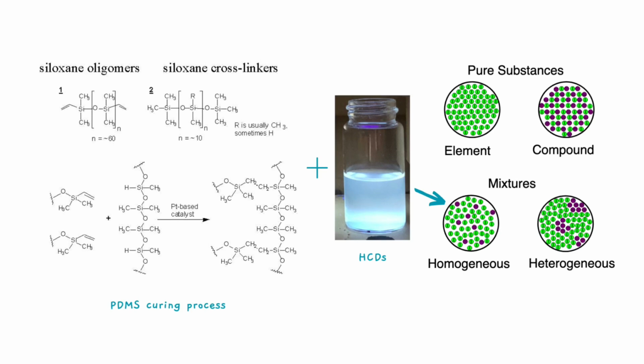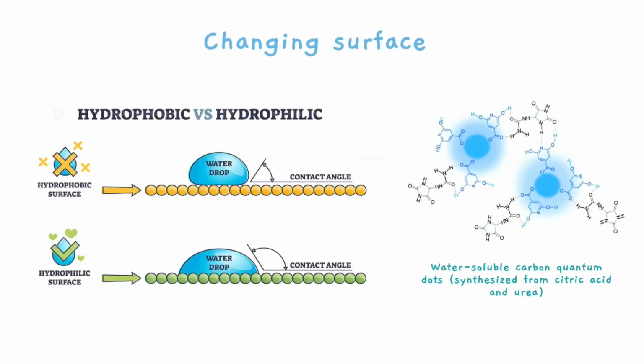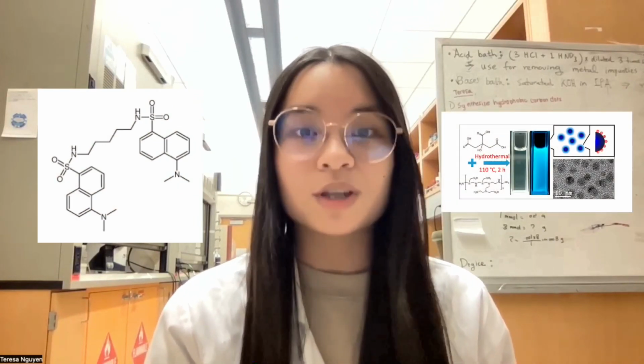Research questions that came from this experiment include whether using other organic solvents such as hexane results in more HCD yield, and whether we could change the surface of PDMS to be more hydrophilic for water-soluble carbon quantum dots. Further steps include using dansylcadaverine instead of HCDs as a fluorophore and using other methods to synthesize HCDs, such as a one-pot solvothermal process.